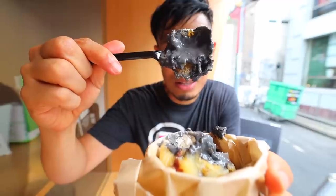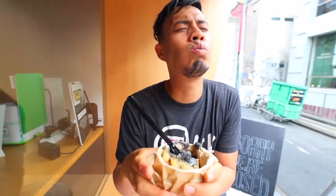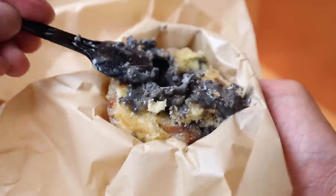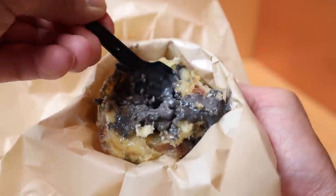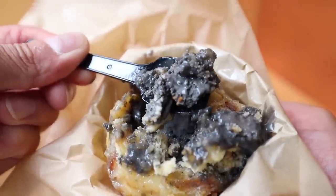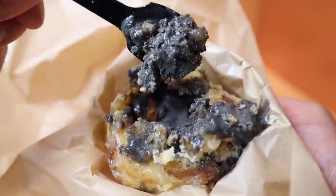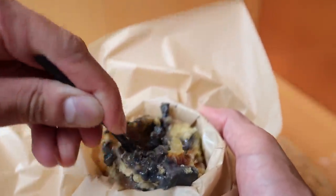Whoa! Look at that black sesame in there. It almost looks like a mud pie. That's amazing. Wow, what a combination. So you definitely get that sesame goodness in there. Nice ice cream, a cold flavor to your mouth. But then you get this tempura that's just covered. It's more of a donut texture that's surrounded. So if you imagine having a donut with some ice cream inside, it's probably more like that. I can literally eat this all day.